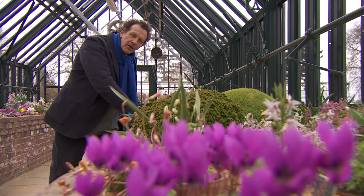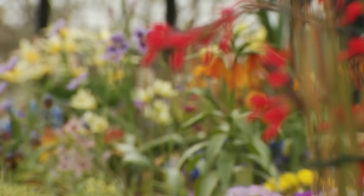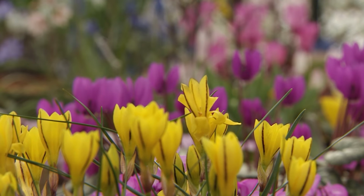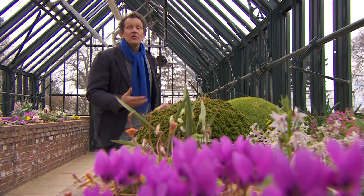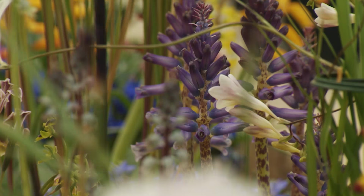I've come to this Alpine house for two reasons, really. The first is it's got the best colour in the whole of Wisley. Even the Great Wisley is slightly short of colour after the spring we've had, but this is just rich with it. And also, more selfishly, because I don't know much about alpines, and I want to grow more. I want to really introduce them into Longmeadow. So to get inspiration and knowledge, this is the place to come.